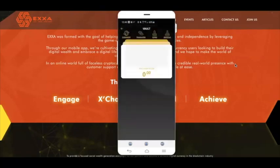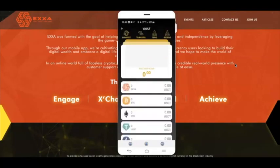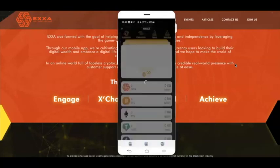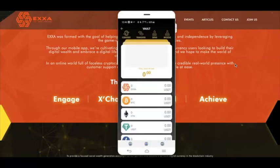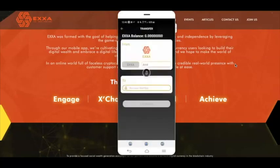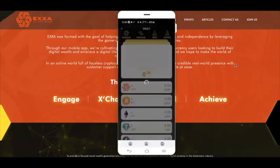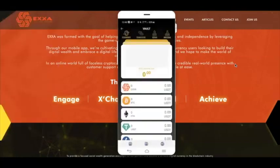So let's click on vault here. Total asset in USDT, nothing there. Okay, transfer. So let me just look at this. It says, please create your EXXA wallet before continuing. I thought I already did that. Okay, so I guess I did it now. Okay, so let's see here. Please create your wallet before continuing. Don't know what that means. I'll look at that later.